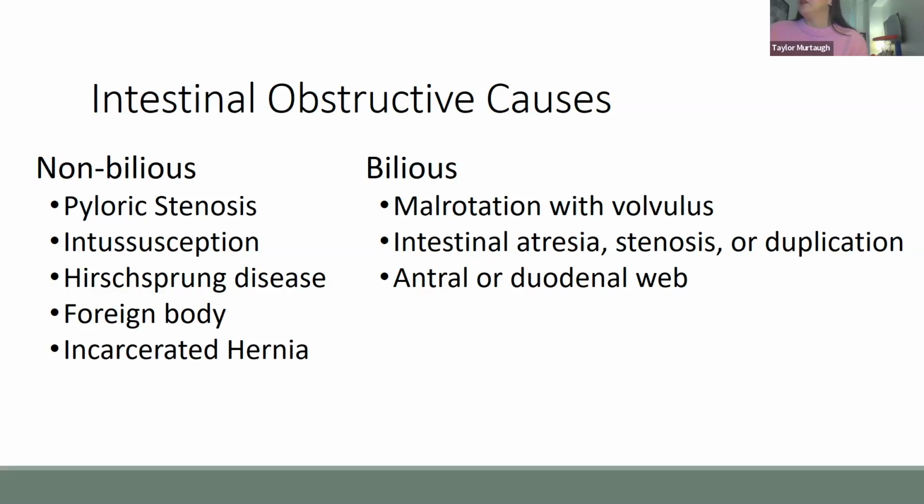And then for bilious causes of vomiting, these are harder to differentiate without imaging. These include malrotation with volvulus, intestinal atresia, antral or duodenal webs. Typically, intestinal atresia will present earlier, hours or days from birth with bilious vomiting, whereas malrotation with volvulus can occur at any age.